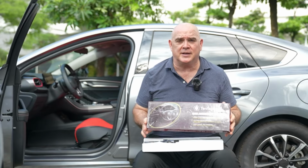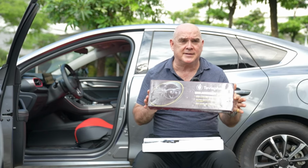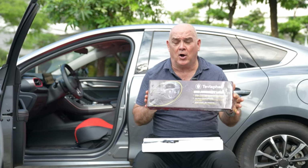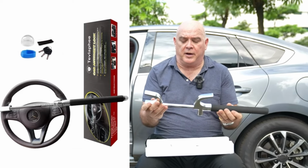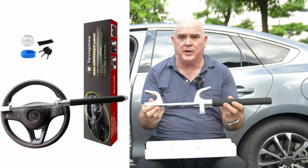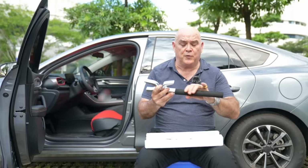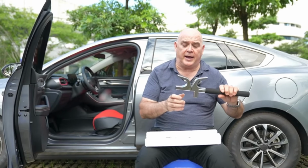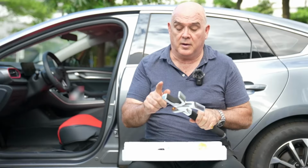Number 19. Protect your vehicle with the Tevlaphee steering wheel lock. This heavy-duty anti-theft device offers universal fit and adjustable double hooks for secure attachment. Its built-in emergency hammer doubles as a window breaker and self-defense tool. With a sleek black design, rest assured your car is safe from theft and vandalism. Drive with peace of mind knowing your vehicle is securely locked with Tevlaphee.